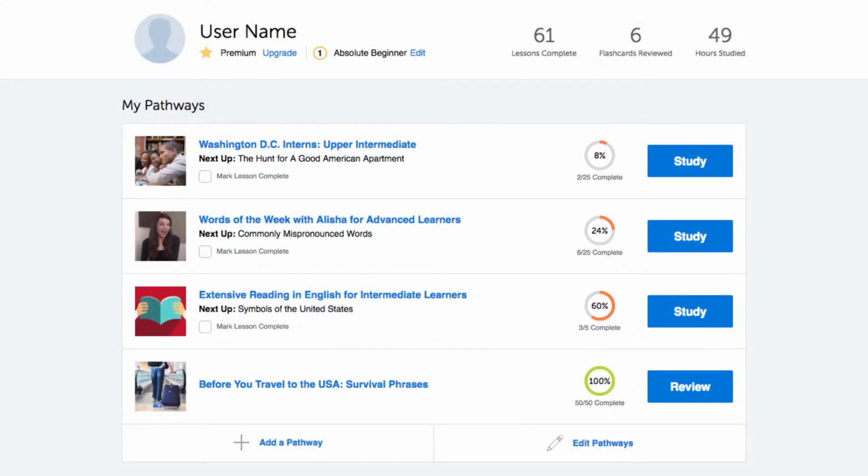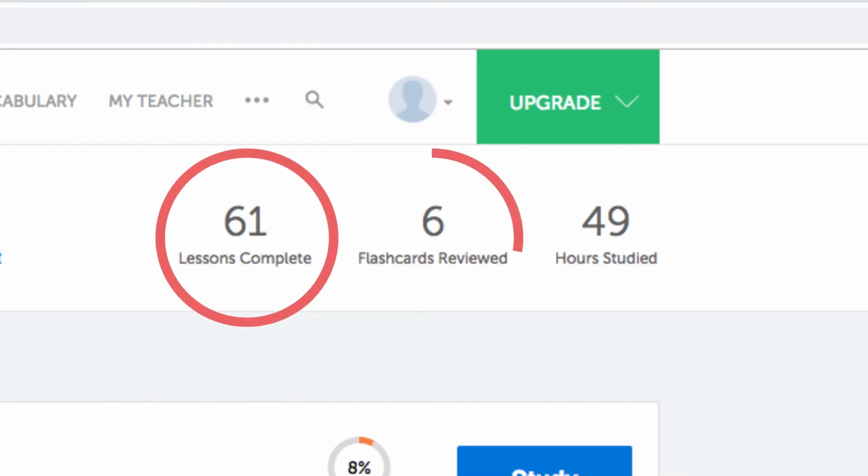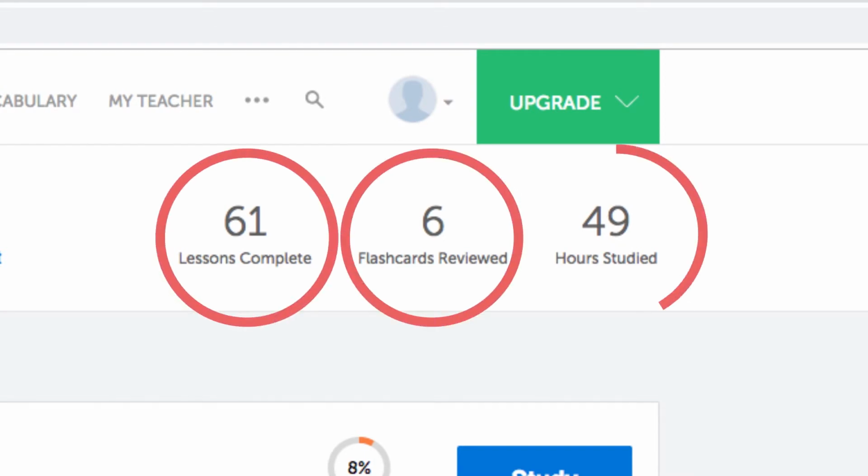You look at your timesheet. If you see that you've been just watching YouTube videos, you can spot the problem, which is you've done no actual vocab study or speaking practice. And then you can start doing it. Another way you can track your time and effort is with the dashboard on our site. If you visit the dashboard, you can see the lessons you've completed, the number of flashcards reviewed, and hours studied.